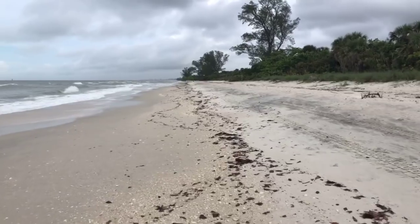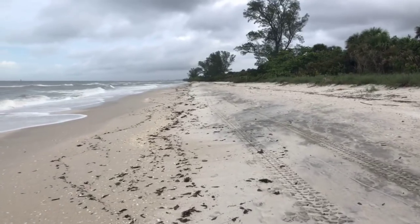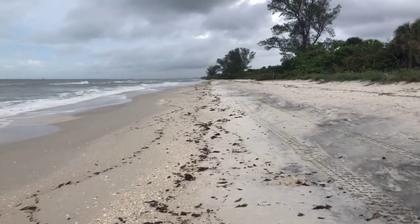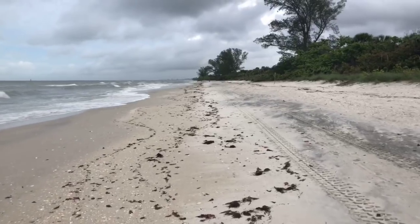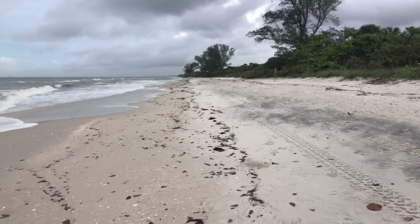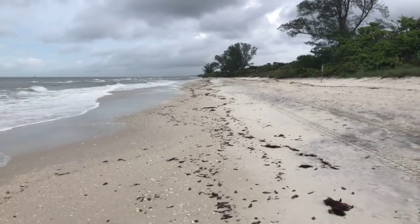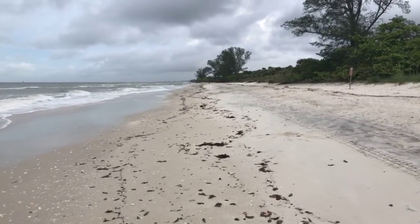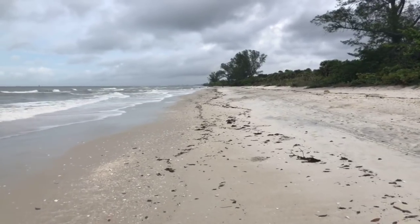See Roy standing up on the beach. See our buddy Roy up there. Go up and say hi to him. Looks like Scott and Linda up there too.